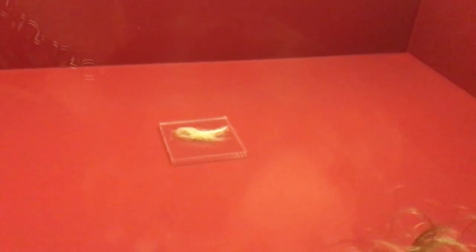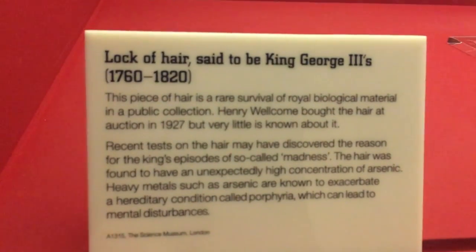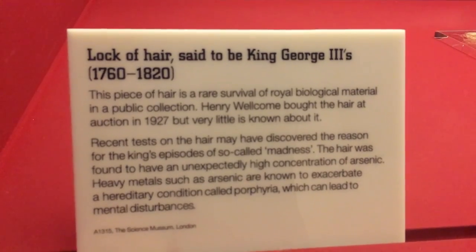Found it! King George's hair. The lock of hair, said to be King George III's. For some reason I thought it was going to be black hair. Why did he go mad? Apparently the madness was caused by arsenic. They tested his actual hair at the Science Museum and found traces of arsenic in it. He was treated with medicine that had arsenic in it. Another theory is the wigs he wore had traces of arsenic in them. Nice. And even the walls were painted with arsenic. The guy had no chance.